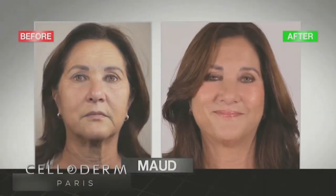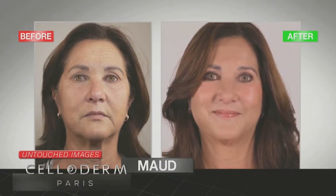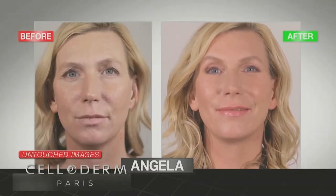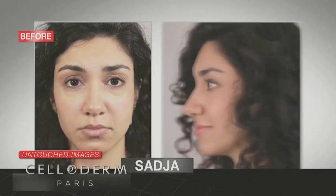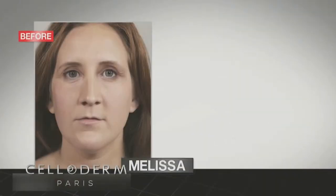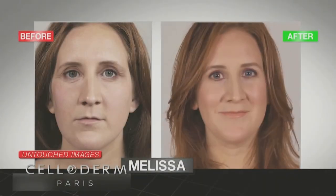Look at the incredible results women have achieved with Celaderm. These are untouched images. Celaderm diminishes the look of lines and wrinkles as it regenerates and rejuvenates your skin in a very short period of time. It's like magic in a bottle, and it works every time, guaranteed.